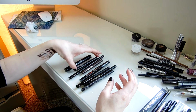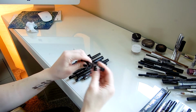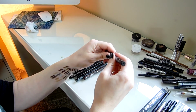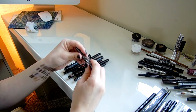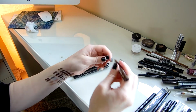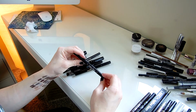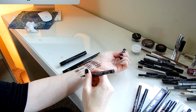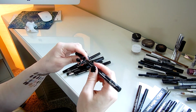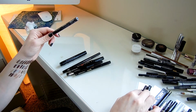Let's see. Let's pull out my other Kat Von Ds in here. So I have another tattoo liner. I think this one might be... Oh, no, it's still doing pretty good, so I'm going to hold on to that one and use it up. I also have the brown shade in the same style, and it's still going strong, so I'm going to keep that one. Finally, I have the full-size tattoo liner, and this one's actually pretty dried up, so I am going to throw this one away and use up this small one and then break out my backup.